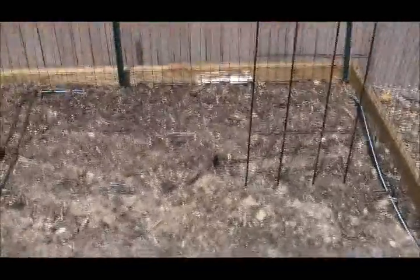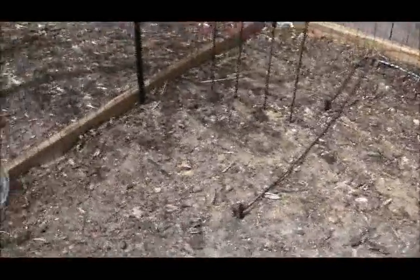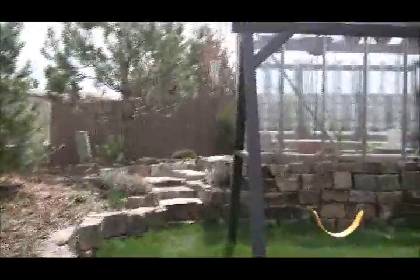We have the cage to try to keep the rabbit out. We've got some wild rabbits that hop around our backyard a lot. And so anyway, nothing real exciting here. Let's go look in the greenhouse with the vertical hydroponics. I've got lots of excitement happening in there.